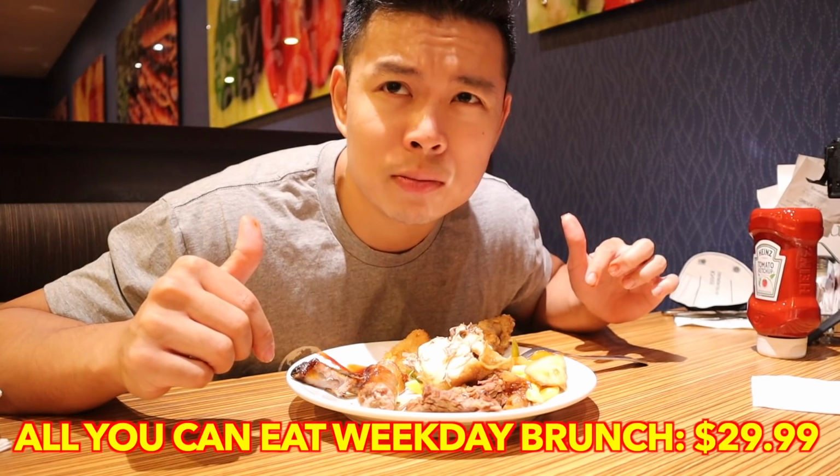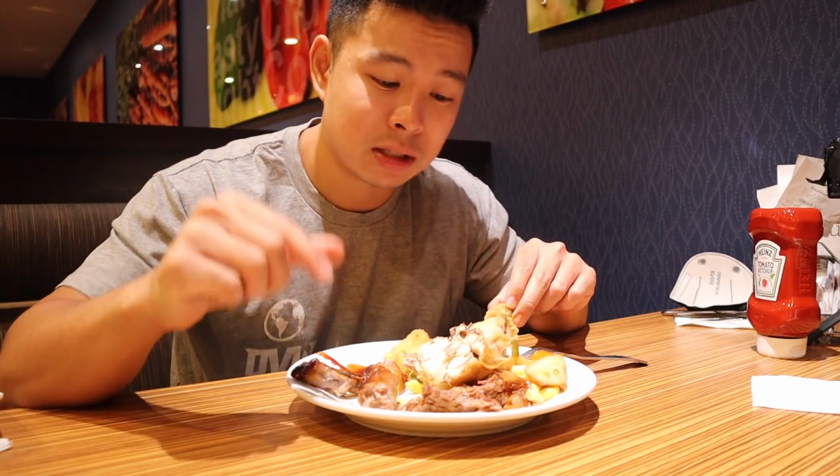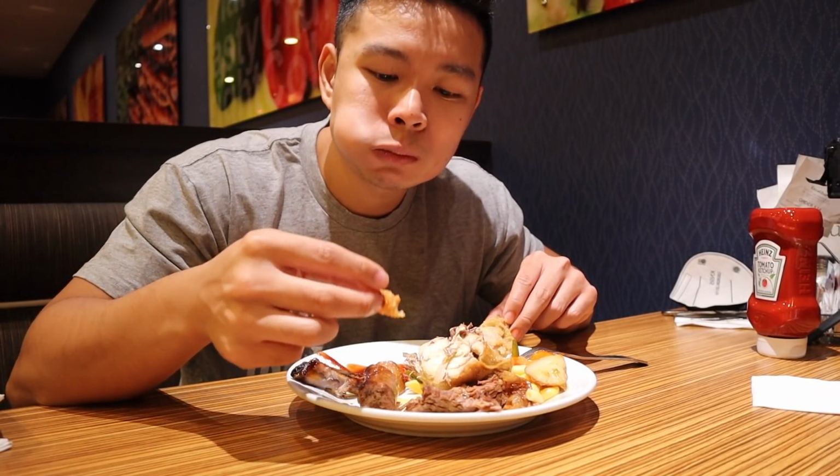And this buffet is surprising, guys, because this is supposed to be kind of a cheap eats buffet. It's on the lower end of the price spectrum, $30 again. And so far, I'm enjoying the meats. Guys, I'm really thoroughly impressed with everything I've had so far.